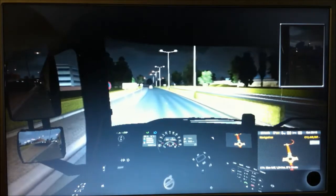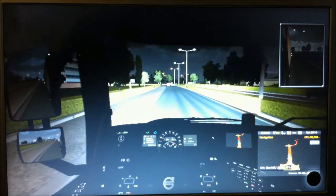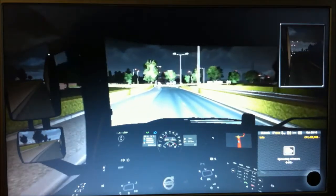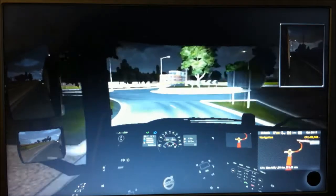I'm hitting a bunch of buttons for no apparent reason. Speeding fence. That actually is one thing I will want to have on the steering wheel as a button to cycle through the menus.